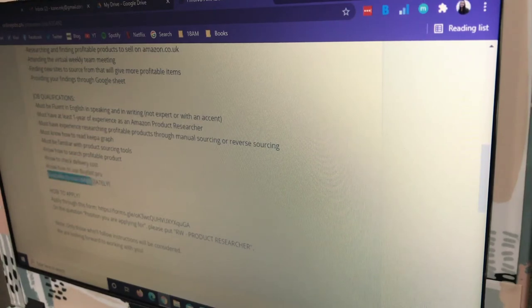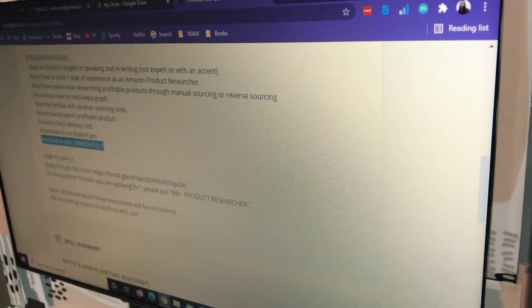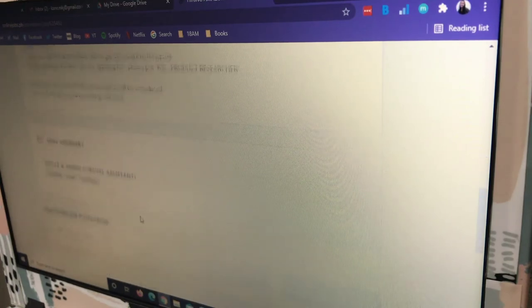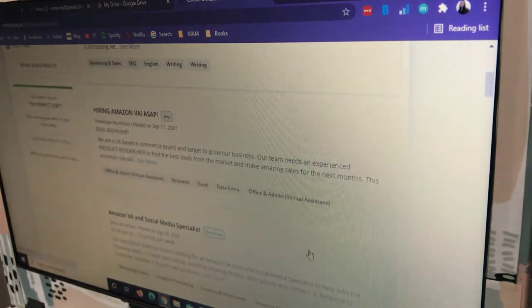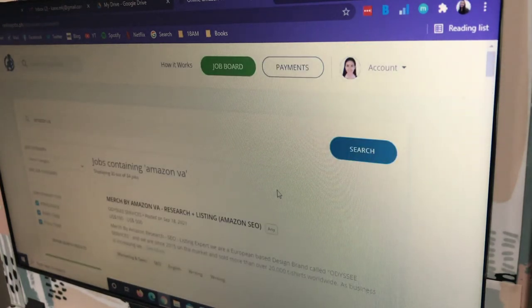Sometimes employers are too picky, sometimes they're not. I'm lucky that my employer was not. So yeah, you just need to click the apply button. Sometimes you just need to be courageous.